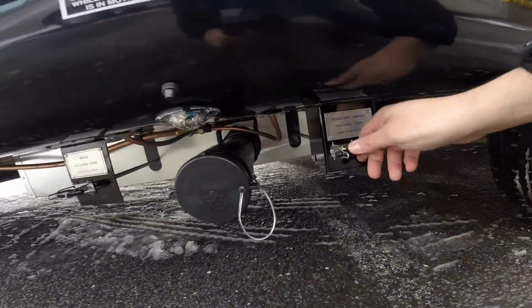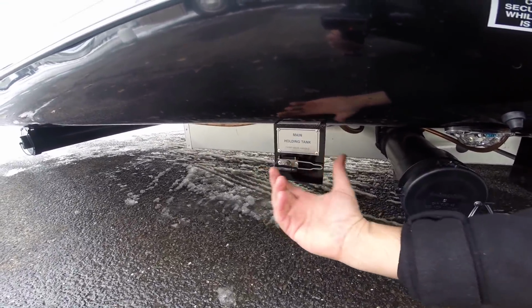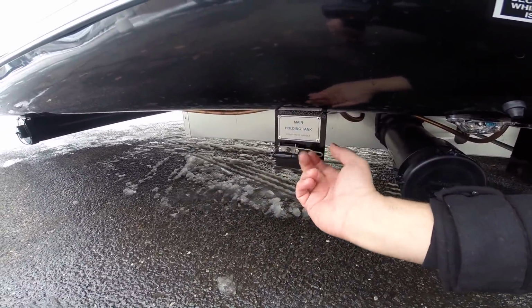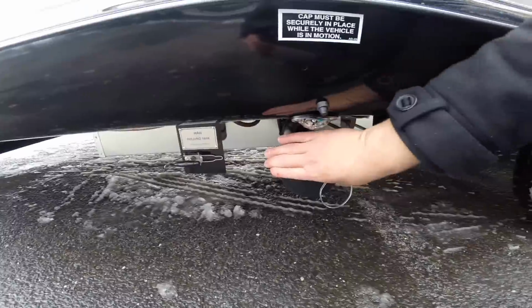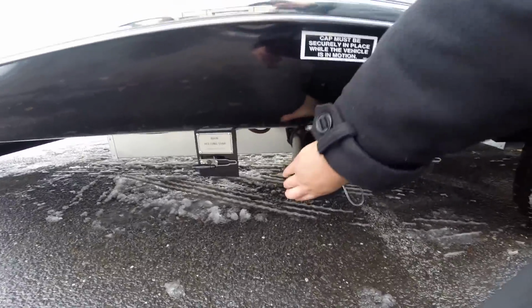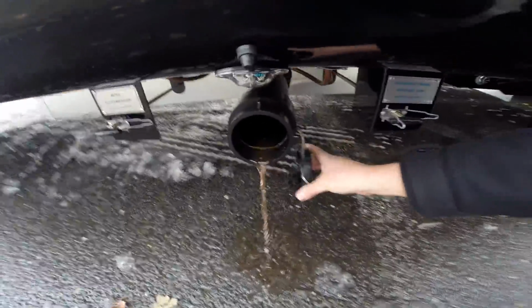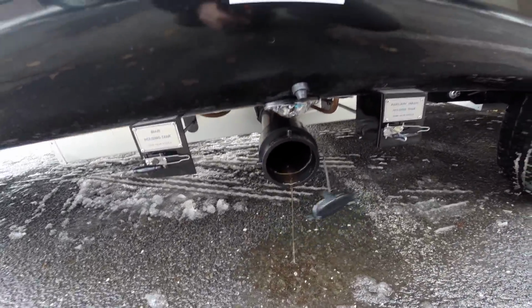The waste gates, this has black tank and gray tank. These are tethers to keep the handle from sliding out when you're towing. So once you take the cap off and then you attach your waste hose onto the trailer, I think the cap's frozen on. There we go. A little bit of antifreeze coming out. This is RV non-toxic antifreeze, by the way.